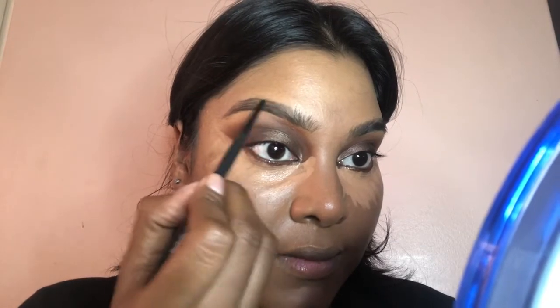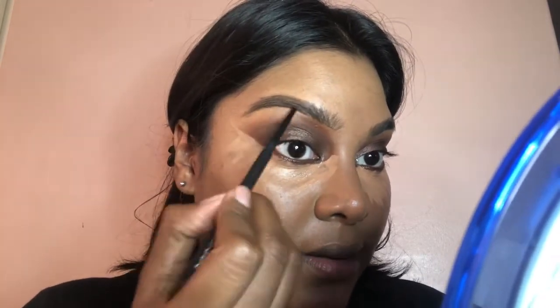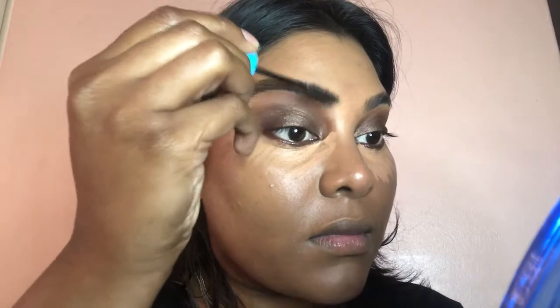And I'm gonna use very light strokes and just kind of fill in the rest of my brow as well. Okay, and then I'm gonna brush it out. So just gonna brush it out, and that's how I do my brows. And so I'm just gonna use my beauty sponge and we're gonna blend out my concealer.